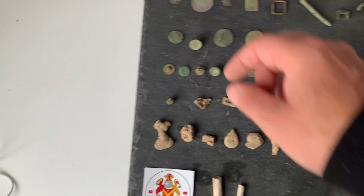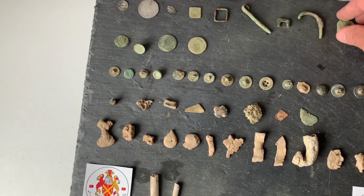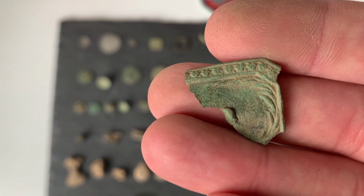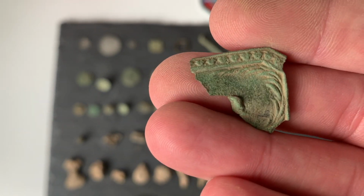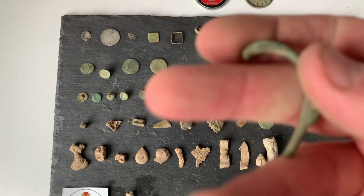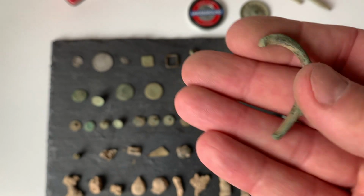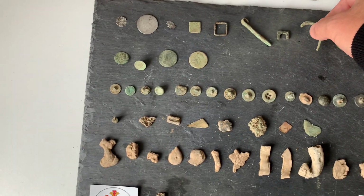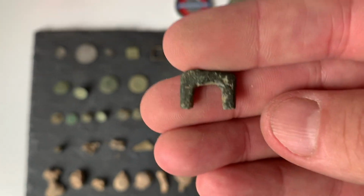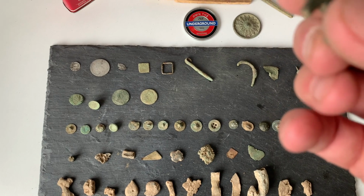And then the top 2 layers, we've got this little hobnail or whatever that was. This tiny little green bit, which I was going to throw in my bag until I saw that. Still none the wiser, but nice little decorative piece. This little cup handle or buckle bit, whatever that may have been, feels like a cup handle to me, but who knows. The crotal bell, kind of got a crotal bell, just missing the bell. Got the little bit at the top.